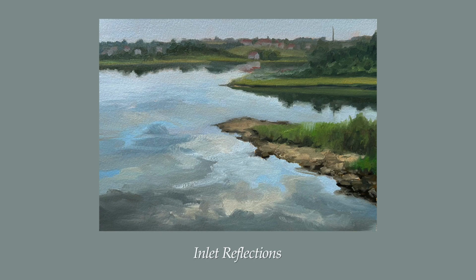The sky in Inlet Reflections, an 8.25 by 11.25 oil on paper, is almost wholly seen as a reflection, although we get a hint of it on the horizon, just past town. This familiar scene of one of the inner harbor ponds reminds us of the diversity not only of the land, but also of the water.